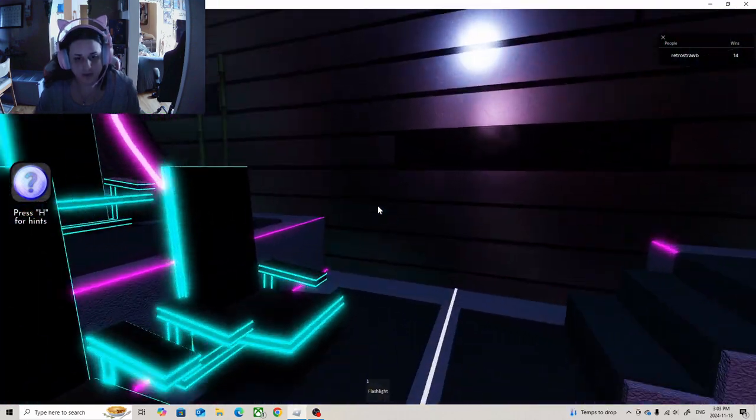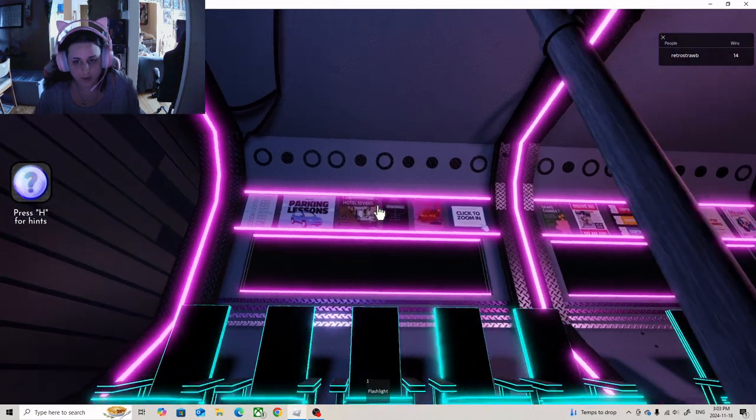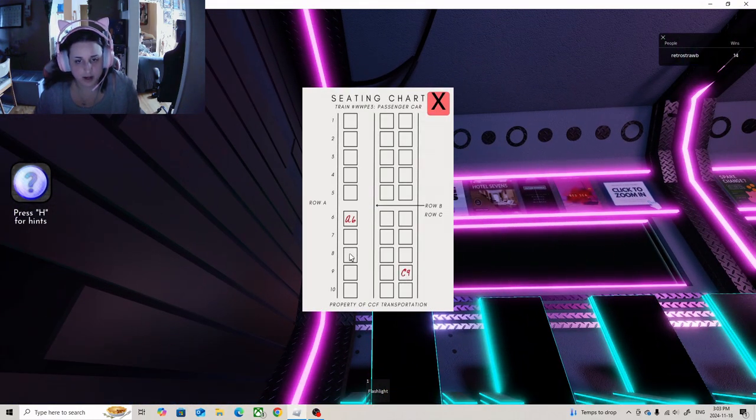And they'll have numbers on the bottom of them, and that's for all of these chairs. What we want to focus on, however, is this seating chart. So rise out of your seats to congratulate our lucky winners. Our numbers are going to be A2, C6, B8, and A5. And how we're going to figure out how these correspond is through this seating chart up here, so we can figure out what seats we're looking for.